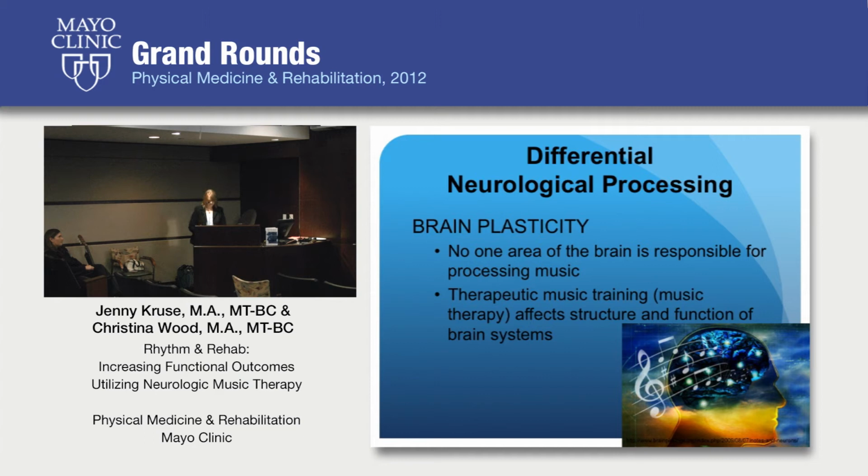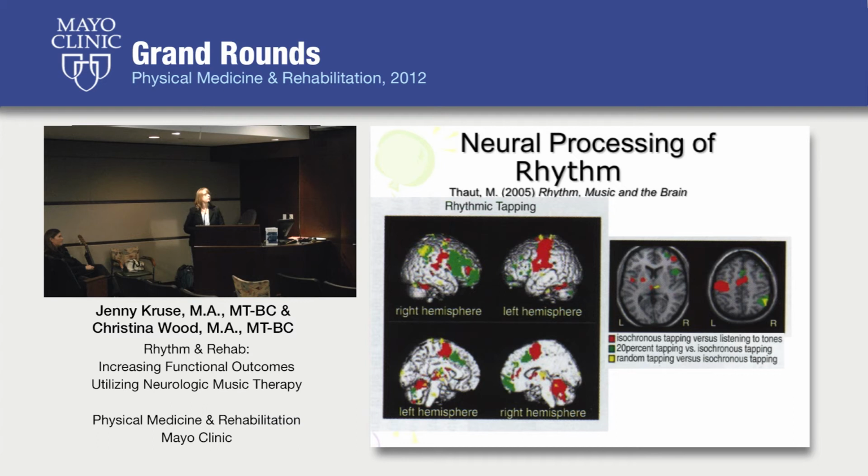So here is a nice picture of kind of what your brain was just doing during that tapping exercise I had you do. The red is just simply listening, or tapping to a steady beat, essentially. So you can see the motor pathways are all lit up, as well as the cerebellum for the motor planning, and obviously the auditory systems. And then the 20% tapping is the green, and that's where they're clicking up the tempo about 20% every time, etc. And then you can see in the yellow, they're still tapping, but it's more random. So you can see the different areas of the brain that are involved in going, I don't know what's going on here.